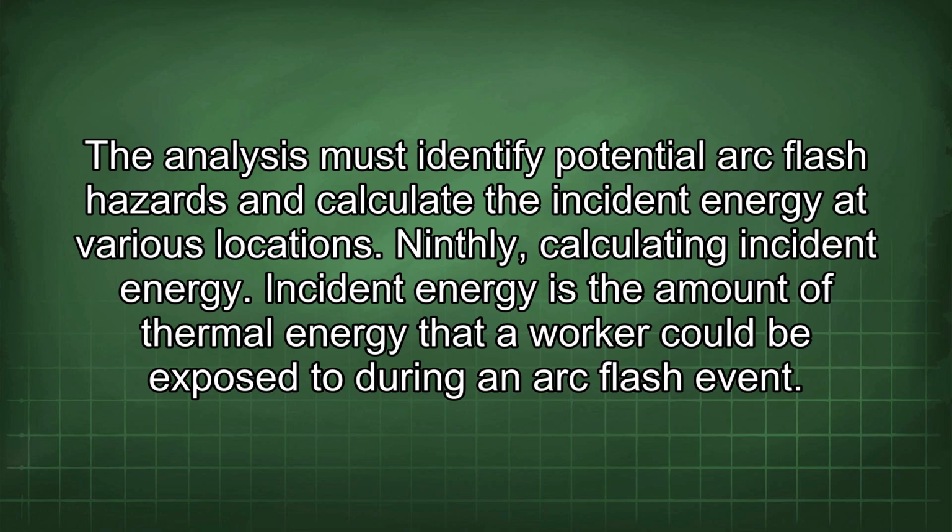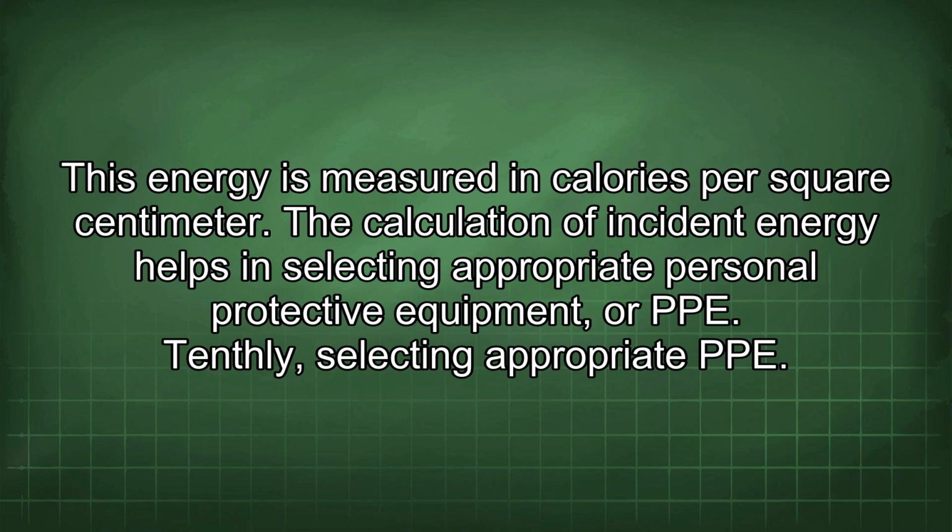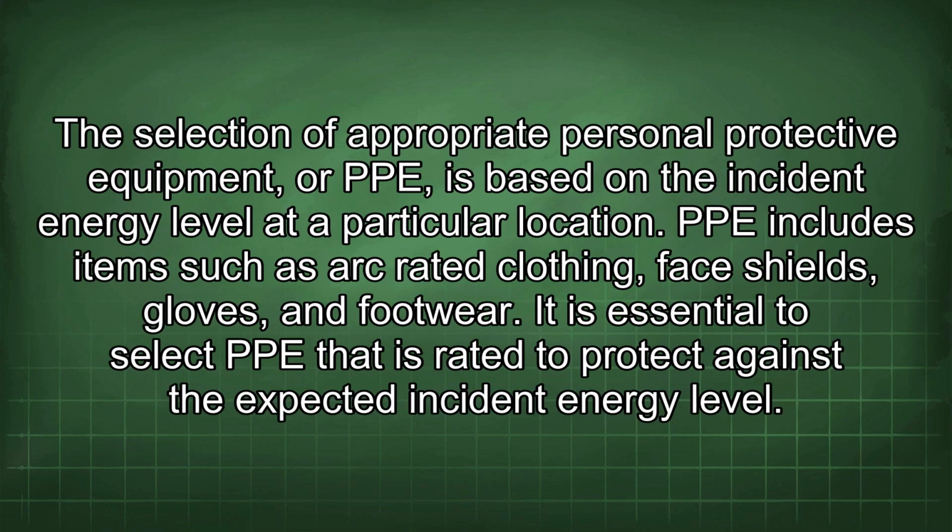Ninthly, calculating incident energy. Incident energy is the amount of thermal energy that a worker could be exposed to during an arc flash event. This energy is measured in calories per square centimeter. The calculation of incident energy helps in selecting appropriate personal protective equipment, or PPE. Tenthly, selecting appropriate PPE.